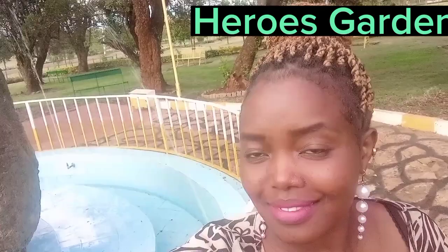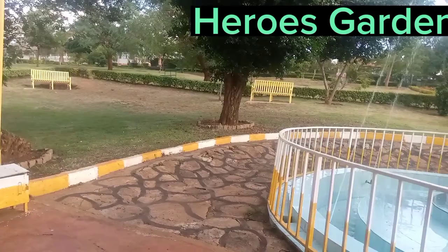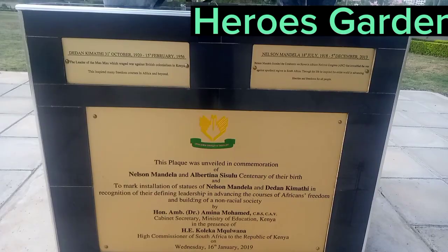Bado hiyo ni Heroes Garden, guys. You can see how beautiful it is. Yo. You see the seats? That's where we like ukiwa unataka kwenda kutulia tu unaenda kutulia hapo kwa hizo seats. Ama unaweza kaa hapo karibu na hiyo that view. You see the way it's beautiful. And actually hakuna mtu anaweza kuuliza kitu hapo.